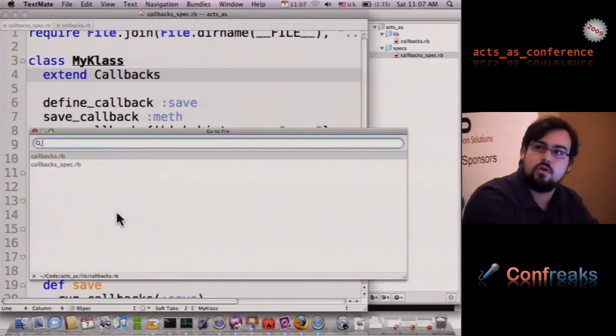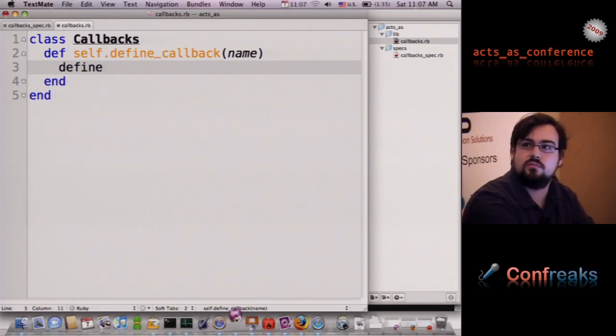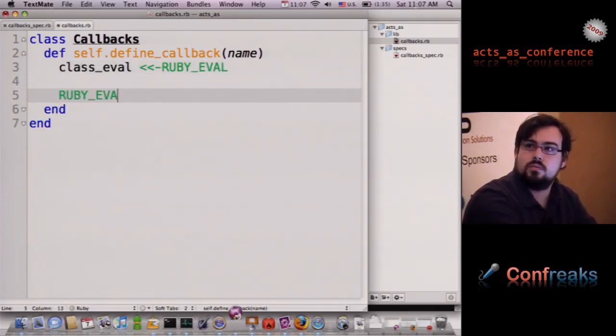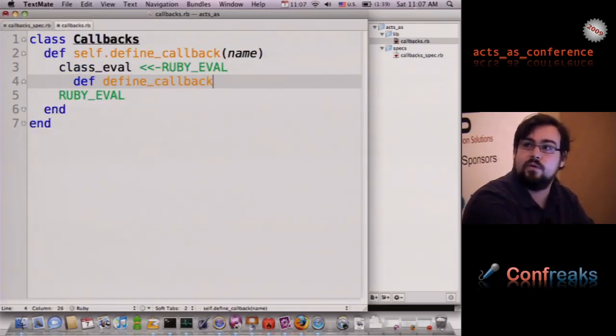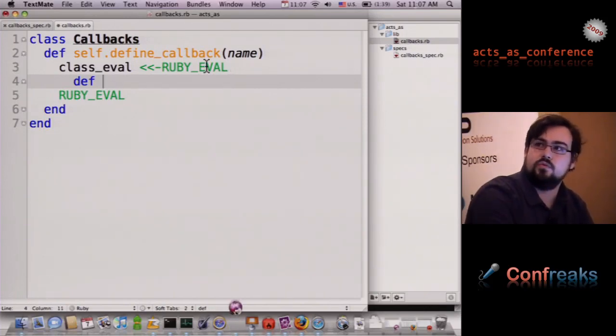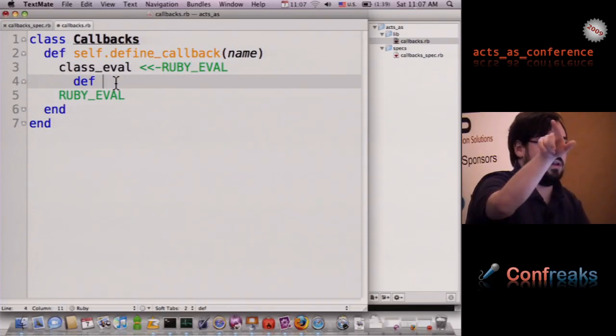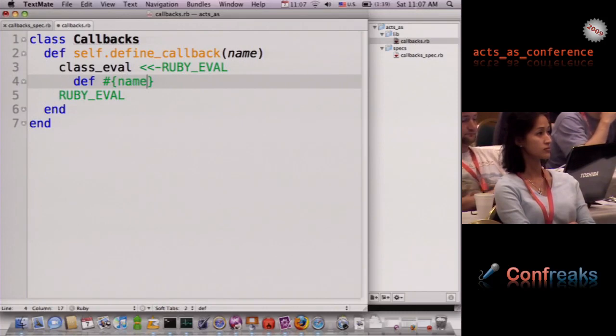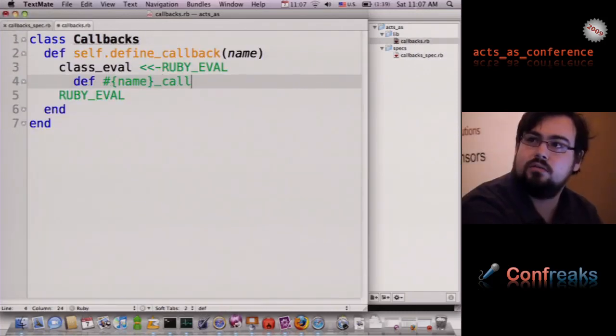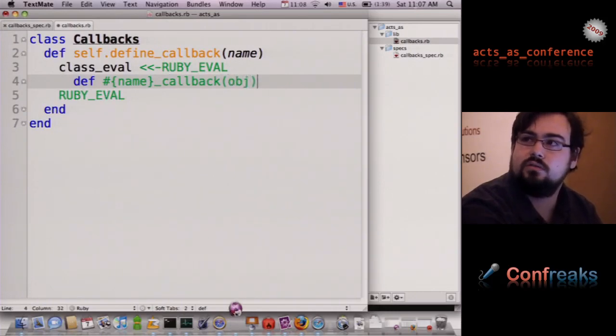So we want to make something called save callback here. By the way, this is a cool trick: if you use Ruby eval in TextMate, it'll continue syntax highlighting, or anything with Ruby in it, inside. So we're defining callback with a name, so we want to do name callback, and it will take something, an object.